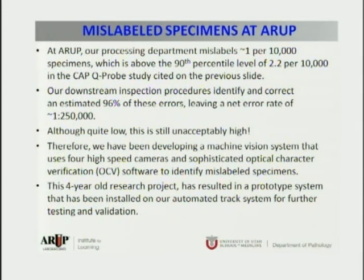Even though our downstream inspection processes catch 96% of the errors, we think, that still leaves an error rate of about 1 in 250,000, in which a result goes out the door on the incorrect patient. And I think that's still unacceptably high.